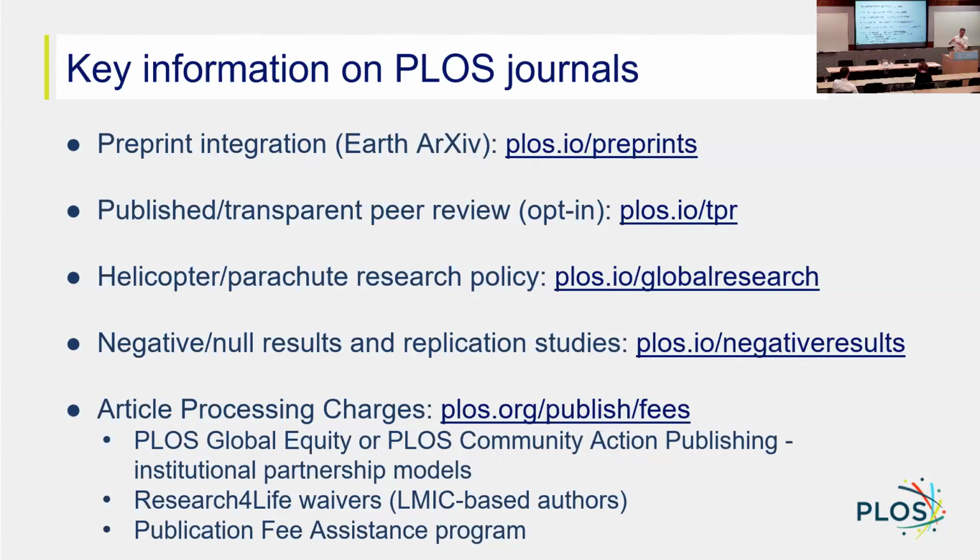Most of our journals, so PLOS Water and PLOS One, for example, have a very liberal policy when it comes to things called negative and null results or replication studies. So we encourage those types of studies to be published as part of the academic corpus. It's not just positive results that get published.